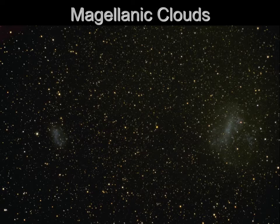And so when he sailed around the world, he got views of them. There are actually two of them, two little clumps. They look like little bright patches in the sky, little fuzzy patches. The larger one we call the Large Magellanic Cloud, and the smaller one we call the Small Magellanic Cloud.